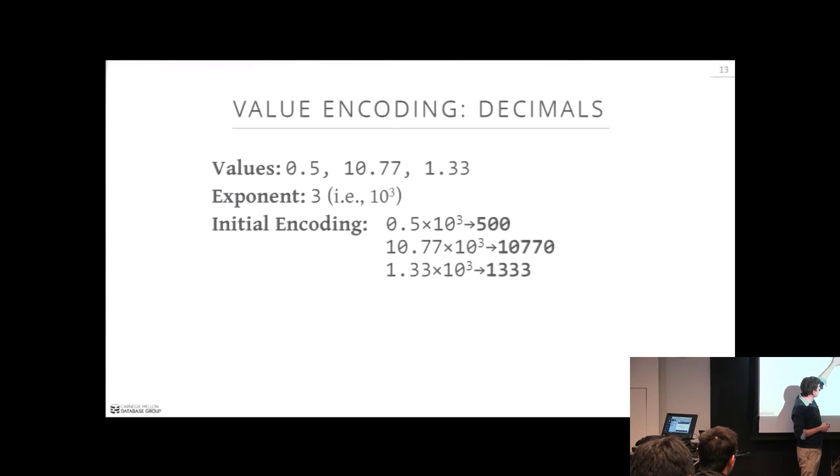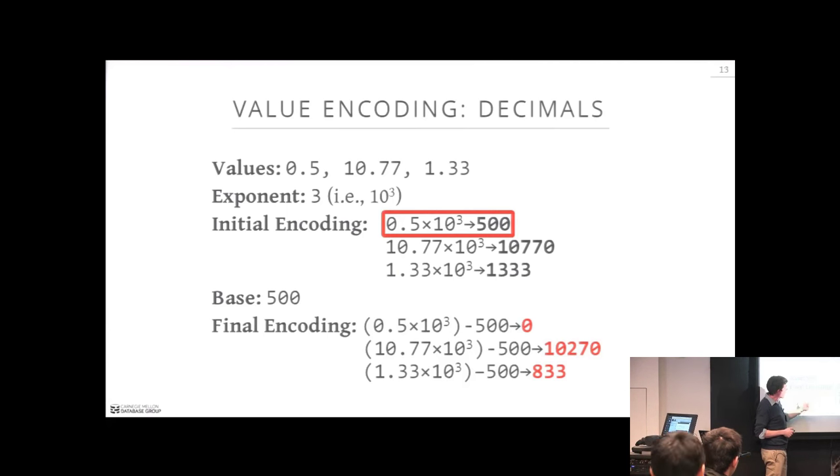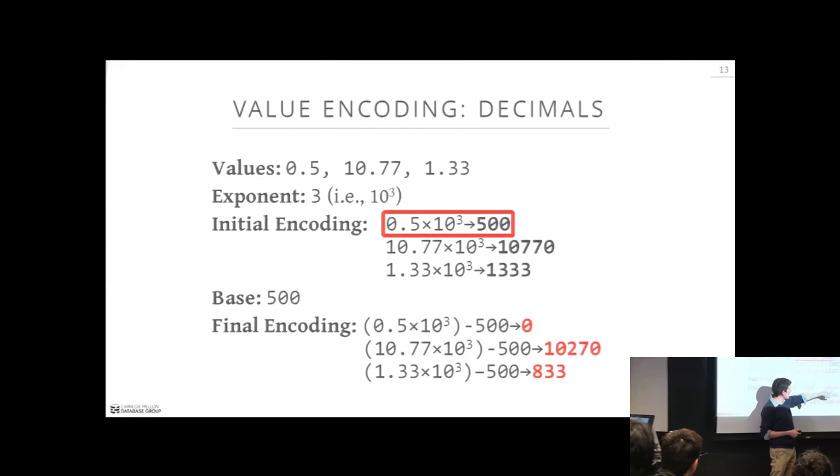So now we no longer have floats, we just have whole numbers. Then we choose a base to be the starting point, the lowest value of our collection of numbers. In this case, the lowest number is 500. In our final encoding, we take the initial encoded value, multiplied by the exponent, and subtract the base value. The first entry would always be 0, and the subsequent entries would be some number greater than that.